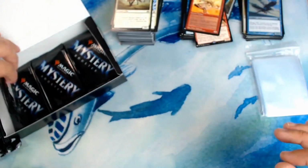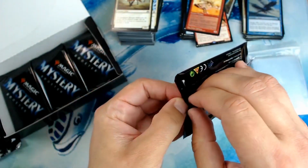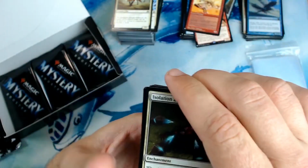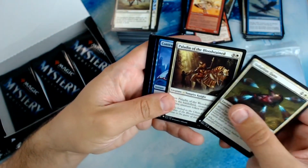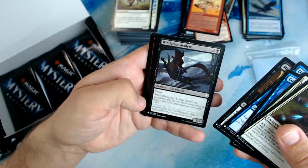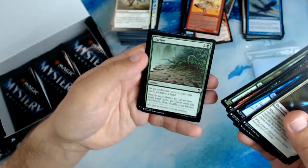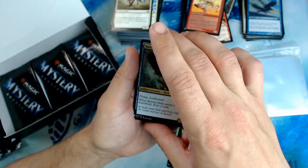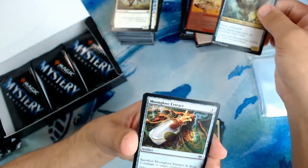Get these guys up here. All right, here we go. It's an isolation zone. Paladin of the Bloodstained, Contradict, Opportunity, Miasmic Mummy, Windgrace Acolyte, Volcanic Emrakul, Nature's Lore, Harrow, a Baleful Strix. That's a really nice little pickup. Nice little uncommon slot action there. That's really good. Let's go ahead and set that to the side.